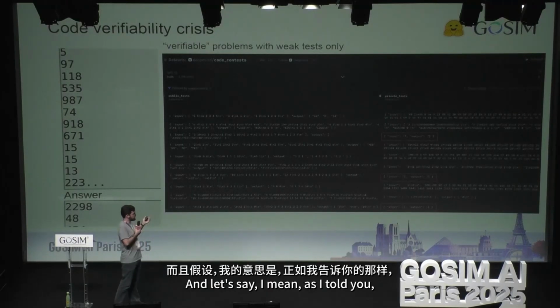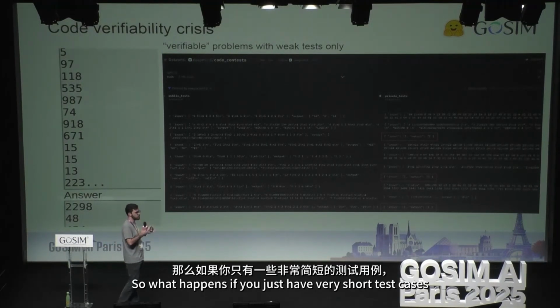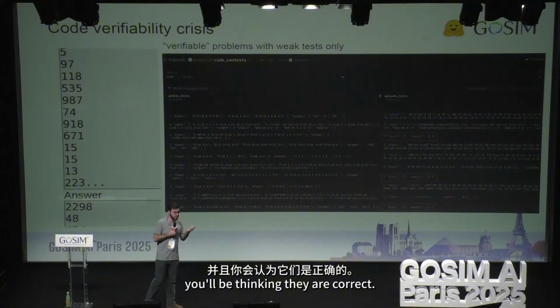And what I'd say, as I told you, it needs to pass the time and memory constraints. So what happens if you just have very short test cases that really don't push the limits of the input? You'll be optimizing again with incorrect solutions, and you'll be thinking they're correct.